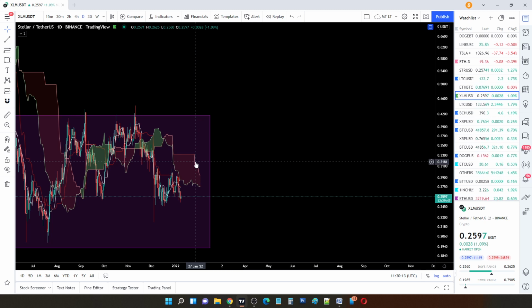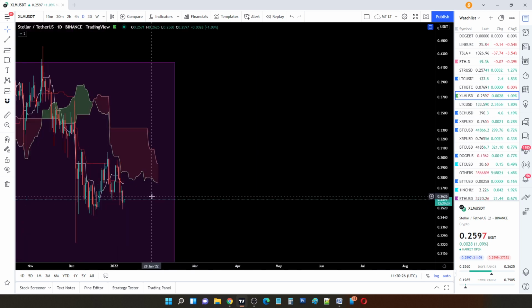They're still very much related, just like Bitcoin is very much related to the stock market. When it dumps, Stellar and Bitcoin dump. Stock market goes up, Bitcoin pumps, and so do the altcoins. So right now, we have heavy resistance at this area, like 27 cents, 28 cents. We have a lot of resistance in this area.